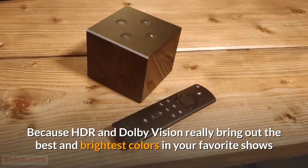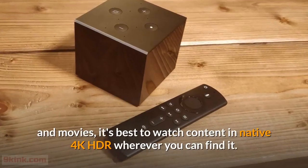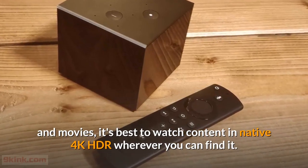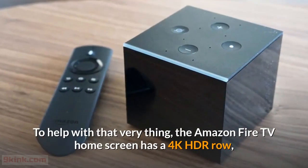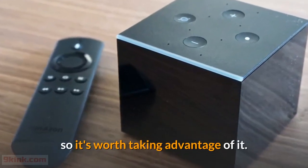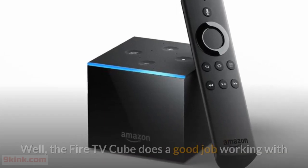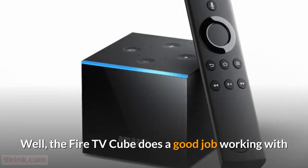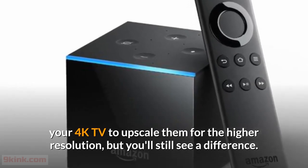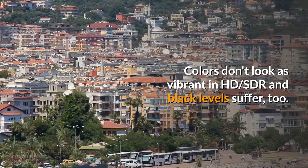Because HDR and Dolby Vision really bring out the best and brightest colors in your favorite shows and movies, it's best to watch content in native 4K HDR wherever you can find it. To help with that very thing, the Amazon Fire TV home screen has a 4K HDR row, so it's worth taking advantage of it. What about HD, SDR content? Well, the Fire TV Cube does a good job working with your 4K TV to upscale it for the higher resolution, but you'll still see a difference. Colors don't look as vibrant in HD, SDR and black levels suffer, too.